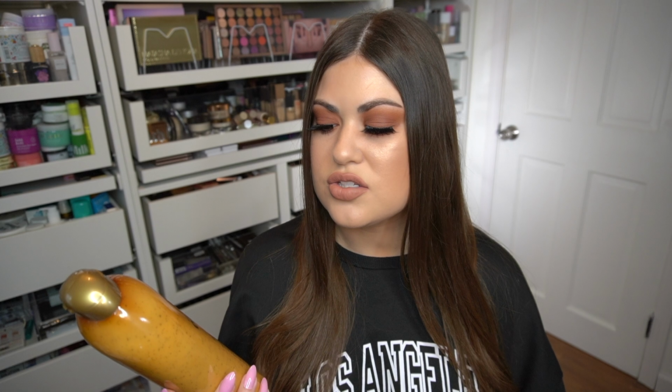So this is from the brand OGX, and this is their Coconut Coffee Smoothing Scrub and Wash. So it's like a body wash and a scrub in one. I don't really use this as a body wash. I use it just as a scrub. So the same ways that I would use a body scrub on my cellulite areas, my shins, my feet, my hands, that's where I like to use them typically. That's where I will use this.